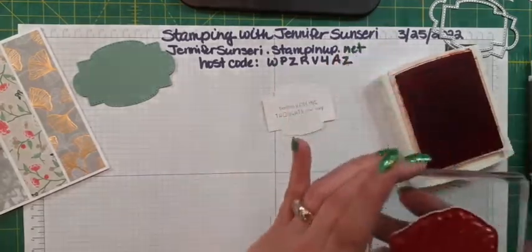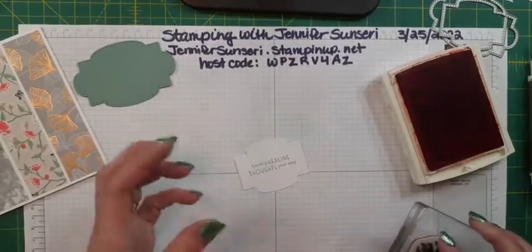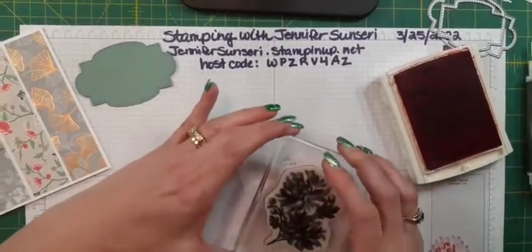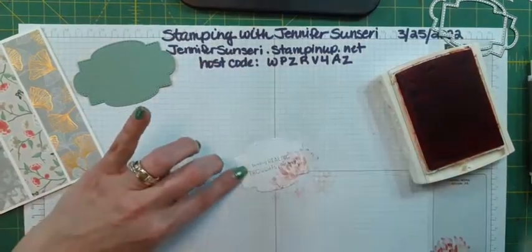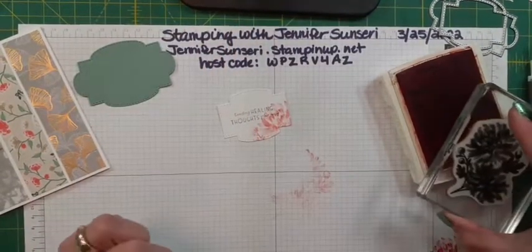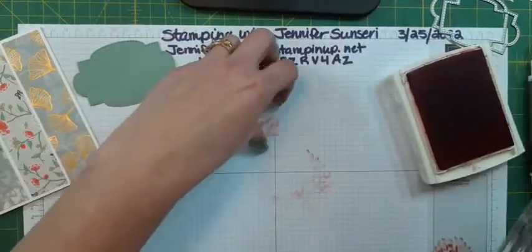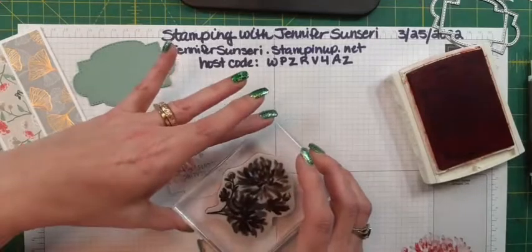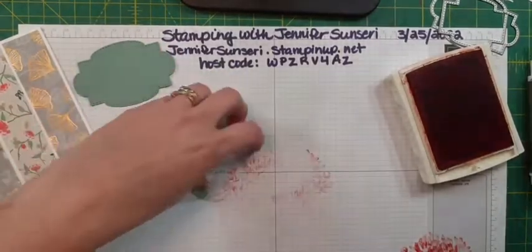Okay, let's see. And if I don't like it, I can always turn it over and then do it on the next side because paper has two sides. I'm going to stamp off because I want this very light. All right, see how I've got a little bit of the flower there? And this has got some buds right there. I think we'll put some of the buds over here in the corner. I'm just going to stamp off so it's very light. Okay.